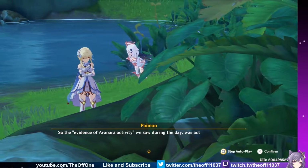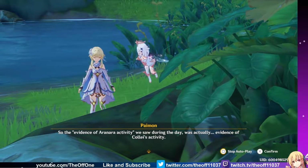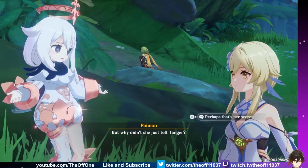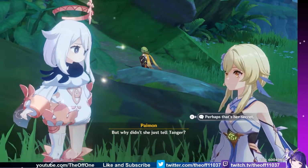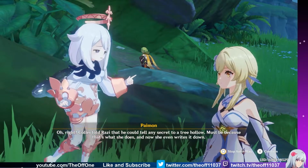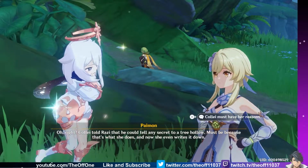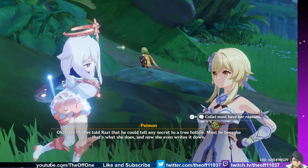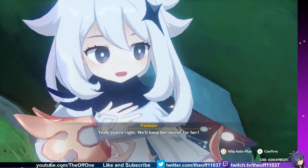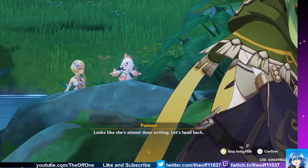So the evidence of R&R activity we saw during the day was actually evidence of Collei's activity. But why didn't she just tell Tanja? Oh, right. Collei told Razi that he could tell any secret to a tree hollow. Must be because that's what she does, and now she even writes it down. Yeah, you're right. We'll keep her secret for her. Oh, looks like she's almost done writing. Let's head back.